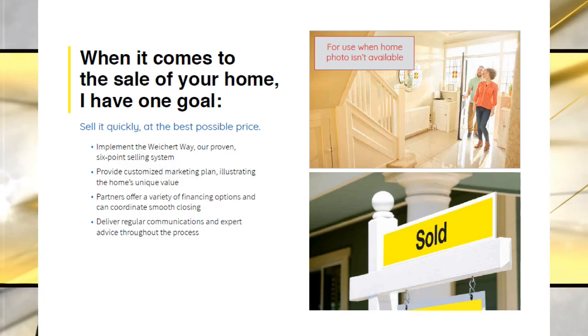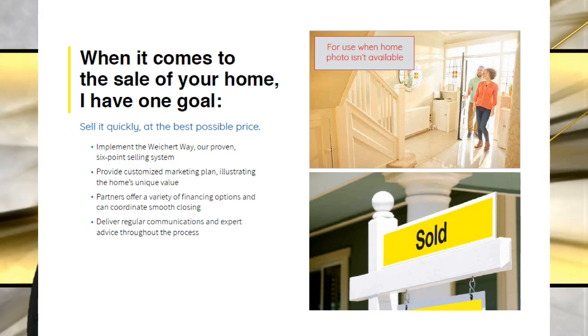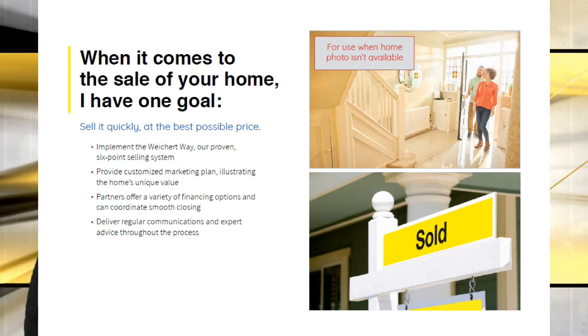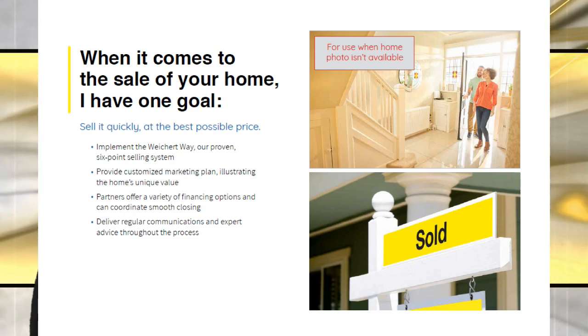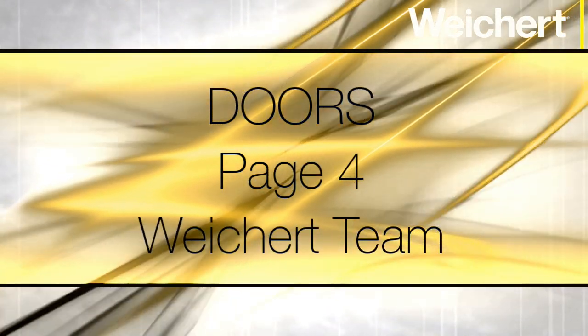We have the opportunity to publish multiple photos in most of the websites where your house will appear. Let's look at some interior shots and descriptions I've created for marketing your home.